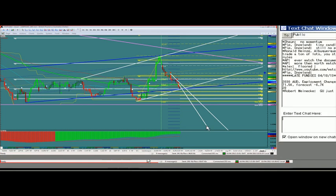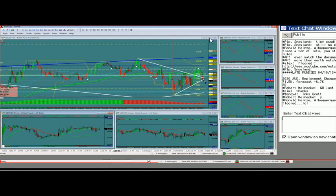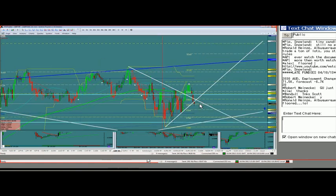Don't forget, we already had FOMC, so they already have released it. That's out of the way. Next thing is Aussie tonight. Be careful. Aussie tonight. The GU just broke to the downside. All right. So now we know what to do with that. Let's get out of it. We'll take it.